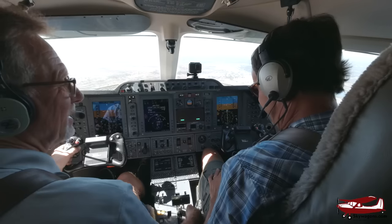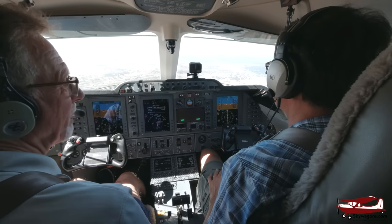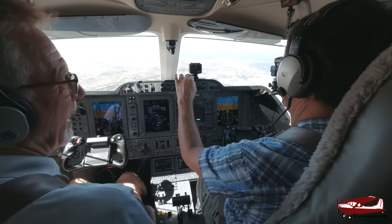Is that accounting for ground effect or something? Look. Oh, you haven't got flaps, right. Watch the green line move. I'm not going to touch the throttle. Watch the green line move. So suddenly... Now I'm suddenly okay.